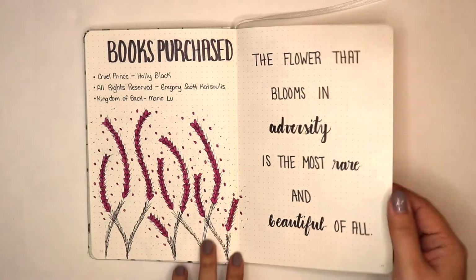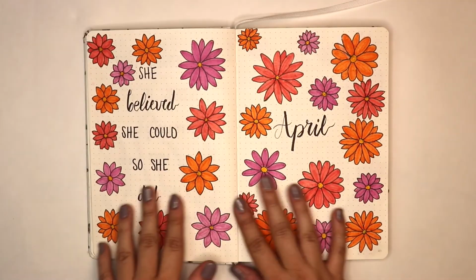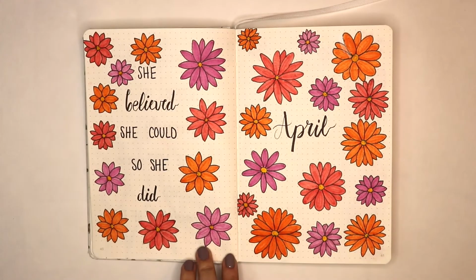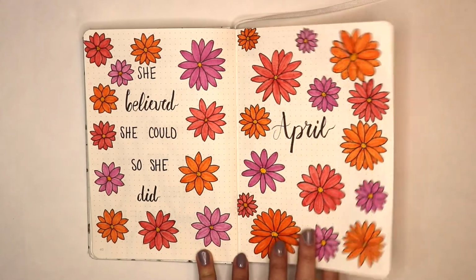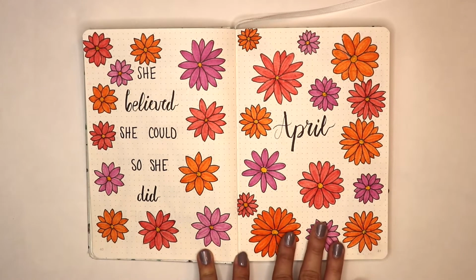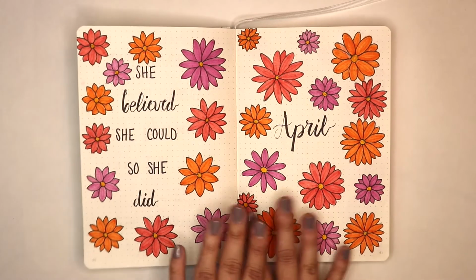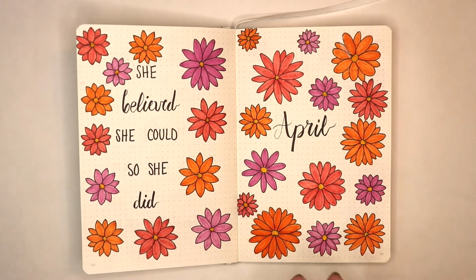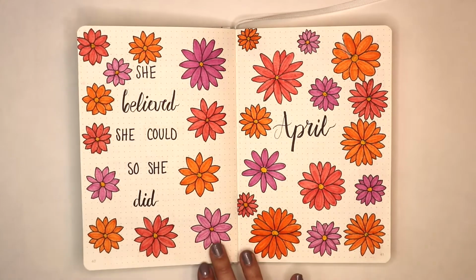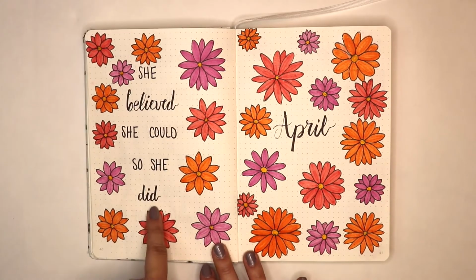Alright, and then turning the page, we start on my April spread. I am really happy with how this turned out. I saw this flower theme on Instagram, and I decided I wanted to go ahead and do it for my own bullet journal. So this is my April spread. I am going to go ahead and do another flower theme, and I just love how bright and colorful it is. The quote that I use is, "She believed she could, so she did."